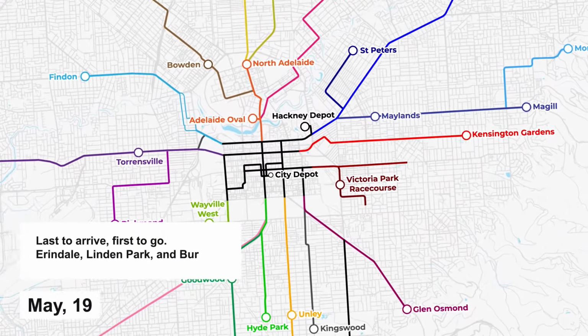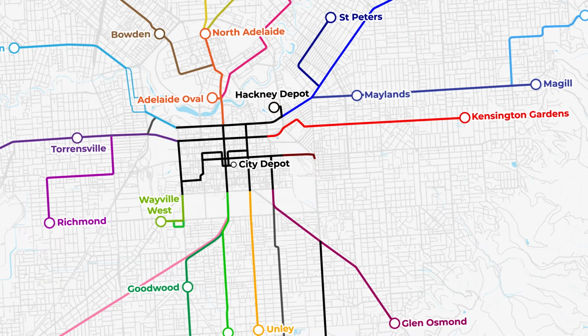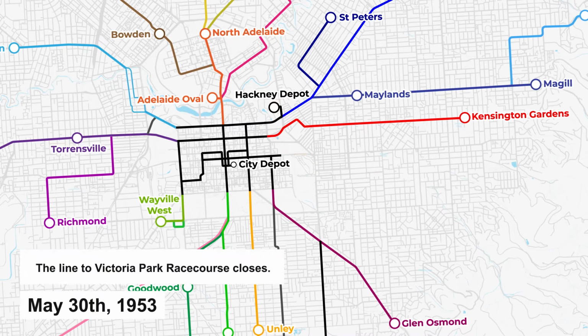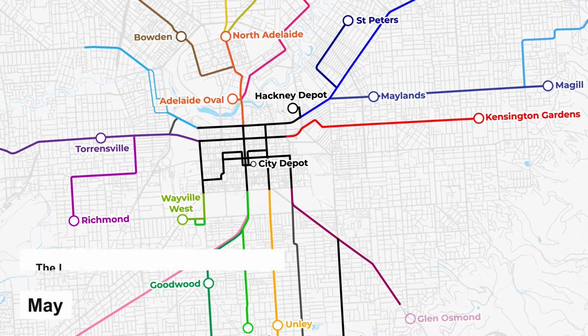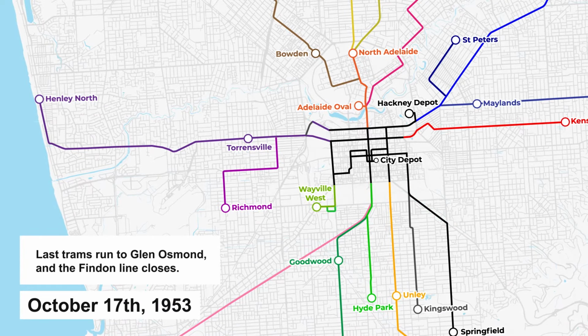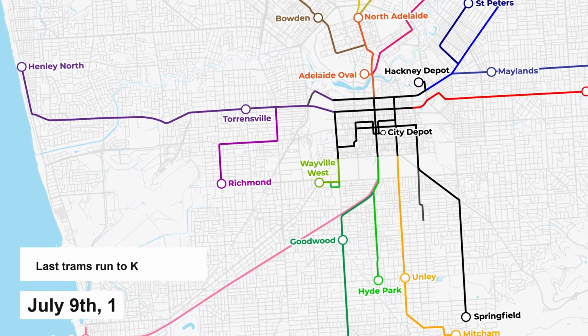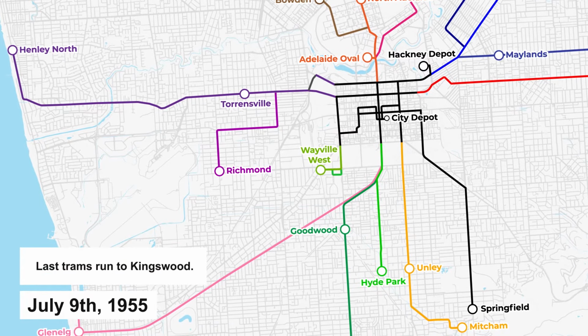May 1952. Erindale, Linden Park and Burnside lines all close, being converted to electric trolleybus lines. May 30th, 1953. The line to Victoria Park Racecourse closes. October 17th, 1953. The last trams run to Glen Osmond, and the Findon line closes. July 9th, 1955. The last trams run to Kingswood.